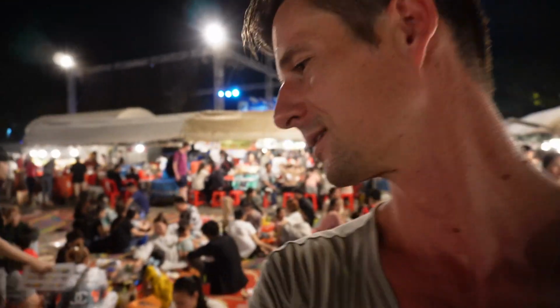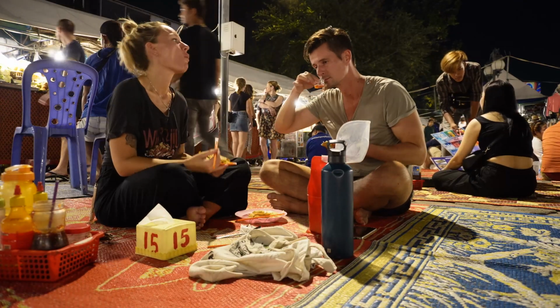It's really cool. And we've just come here to order some food and enjoy our dinner, and you get really local prices. You get to sit on these mats with all of the locals. There's heaps of families and couples and everyone sitting here. It's definitely not a tourist market. It's very much local prices and obviously local people here as well.